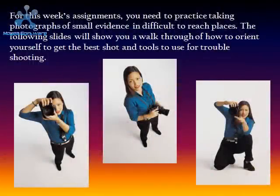So for this week's assignment, you need to practice taking photographs of small evidence, because we're talking about macro photography, in difficult to reach places. And the slides that I'm going to walk you through are going to show you how to orient yourself to get the best shots, and we're going to talk about the tools that you need to use for troubleshooting.